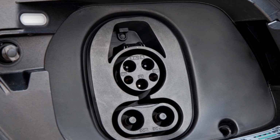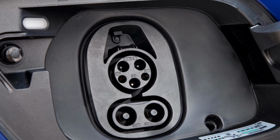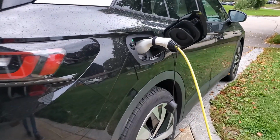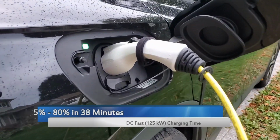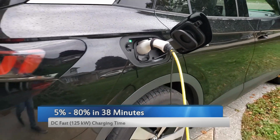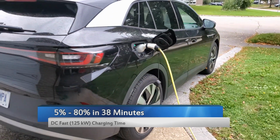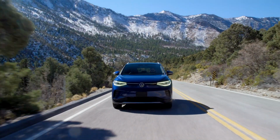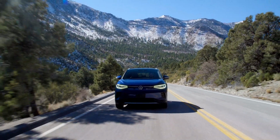So what about charge times? Well, the Volkswagen ID.4 has the capability to receive up to 125 kilowatts of charge during a DC fast charge. What that means is, according to Volkswagen, you'll go from about 5 to 80% in 38 minutes. That equates to basically 100 kilometers or 60 miles in about 10 minutes of charge.